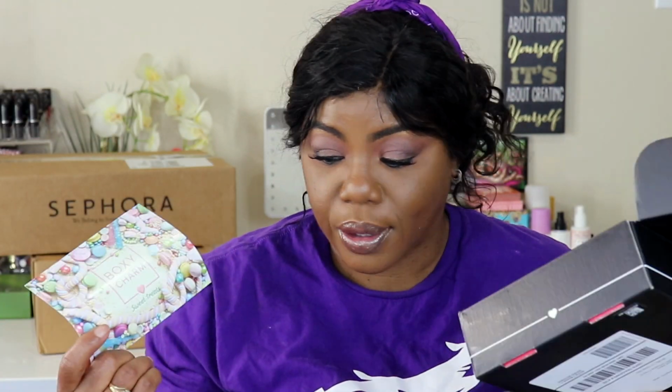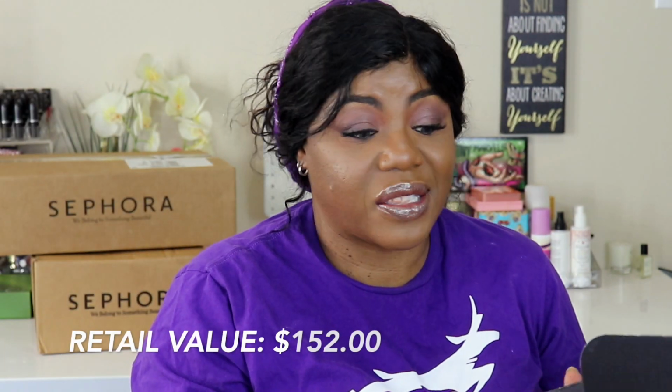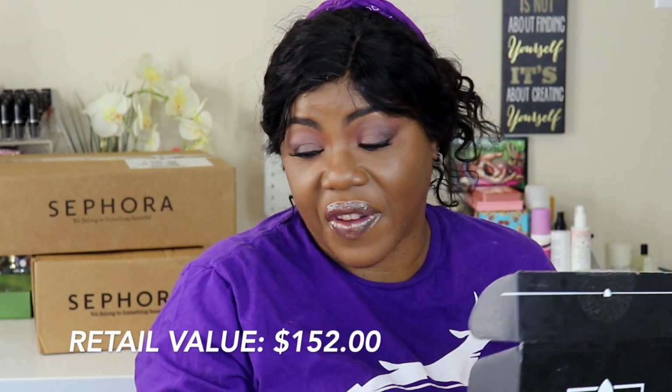So I'm happy, I'm excited, I'm cool with Boxycharm. Everybody left, y'all. I'm sorry, I know y'all missed this month. And yeah, I put a total somewhere in here of how much this box was, totally $25. This here alone would have got my $25, just this palette. Everything else was like a bonus and was free.